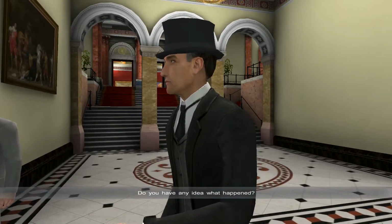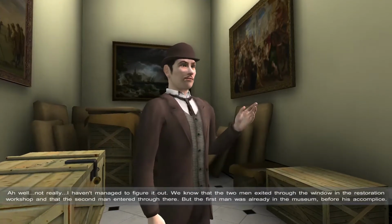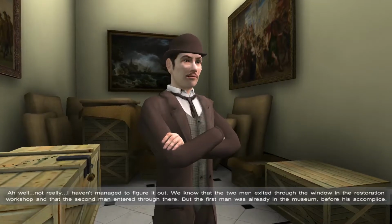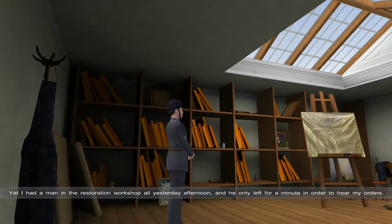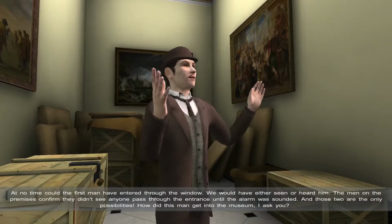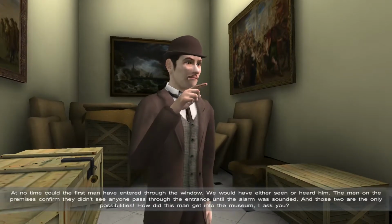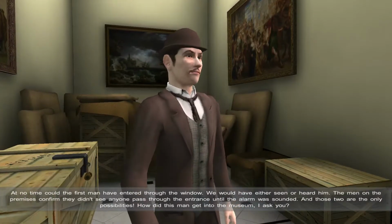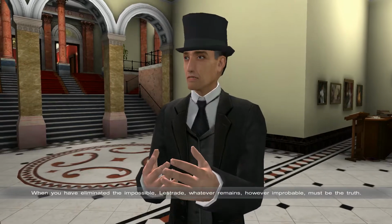Do you have any idea what happened? Well, not really. I haven't managed to figure it out. We know that the two men exited through the window in the restoration workshop, and that the second man entered through there. But the first man was already in the museum, before his accomplice. Yet I had a man in the restoration workshop all yesterday afternoon, and he only left for a minute in order to hear my orders. At no time could the first man have entered through the window. We would have either seen or heard him. The men on the premises confirm they didn't see anyone pass through the entrance until the alarm was sounded. And those two are the only possibilities. How did this man get into the museum, I ask you? When you have eliminated the impossible, Lestrade, whatever remains, however improbable, must be the truth.